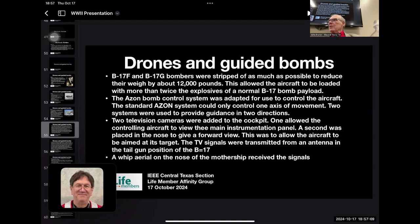They were lacking a control system, so they ended up adapting the Azon system that I talked about earlier. But remember, the Azon system only allowed you to steer in one direction. So their solution was to put two of them in there, one that would steer horizontally and one that would steer vertically. They also were using television, and I'm going to talk a little bit about this later, but they were using this in weapon systems well before the public saw much use of it. They had cameras inside looking at the instrument panel in the cockpit, as well as one looking ahead out the forward windshield, so they could use it to guide the aircraft into their target.